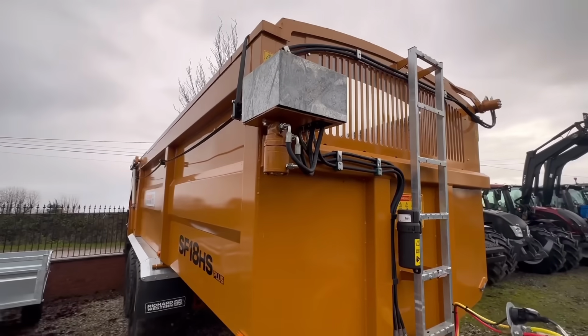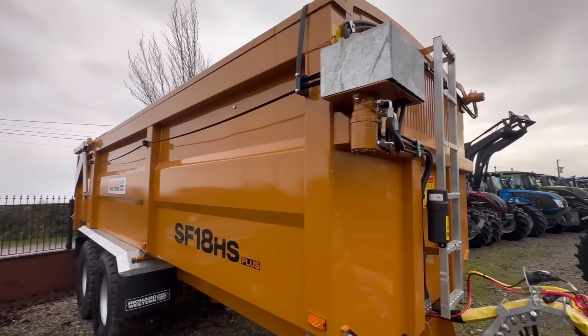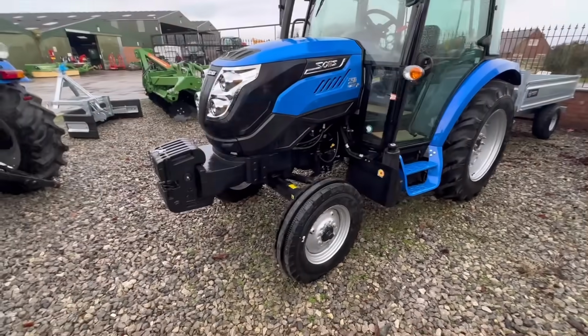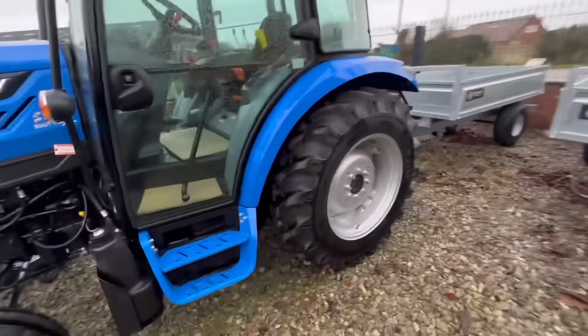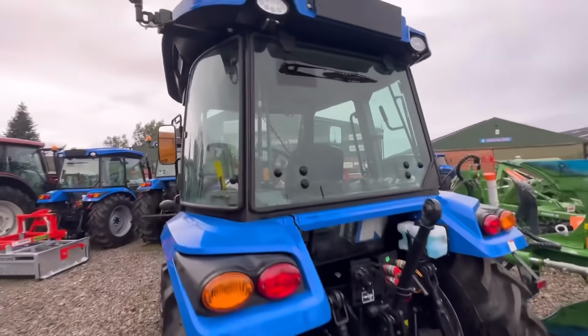Oh, that sticks out a bit much, though. Just coupled two together, went round the bend. I think that'd catch. A little Solis. Is that the one that we had for a little bit? Oh, no plate on it.